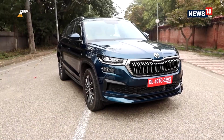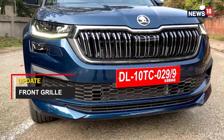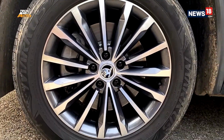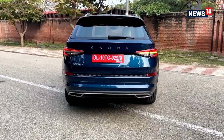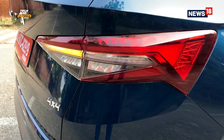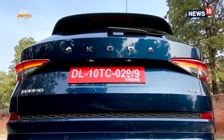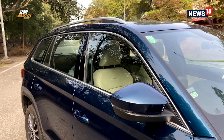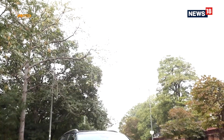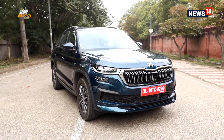At the front, the Kodiaq now gets sleeker LED projector headlamps along with an updated grille and bumper, with quite a bit of chrome if I might add. Around the side there is nothing to report except for the revised dual-tone alloy wheels. At the back, Skoda has fitted a revamped bumper and tail lamps, which incidentally get dynamic turn indicators now. Last but not least, the Skoda badge has now been replaced with lettering instead. Overall, the design remains classy and understated, just like before, which is definitely a good thing. However, I have to say, it doesn't quite have the typical SUV presence of a Fortuner or Gloster.